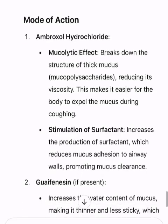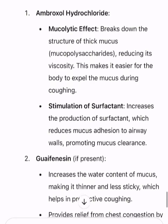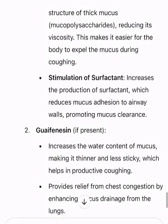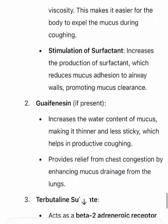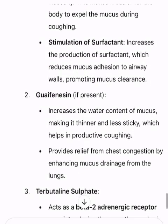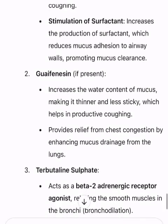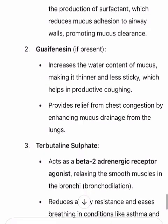Mode of action. 1. Ambroxol hydrochloride. Mucolytic effect: breaks down the structure of thick mucus, mucopolysaccharides, reducing its viscosity. This makes it easier for the body to expel the mucus during coughing. Stimulation of surfactant: increases the production of surfactant, which reduces mucus adhesion to airway walls, promoting mucus clearance.